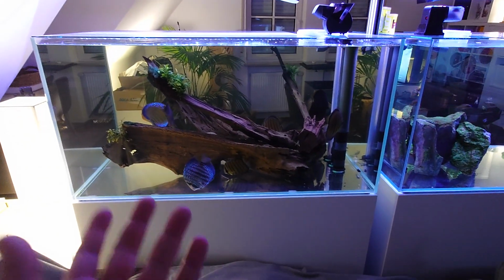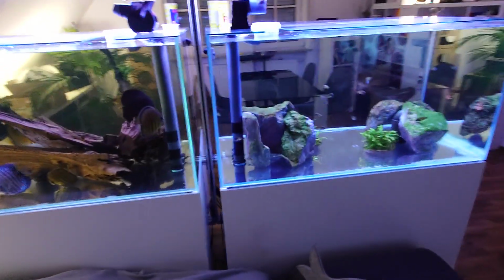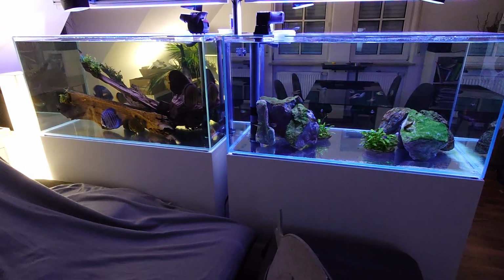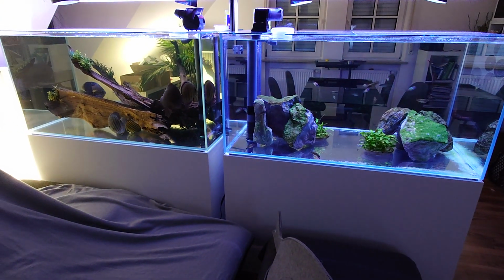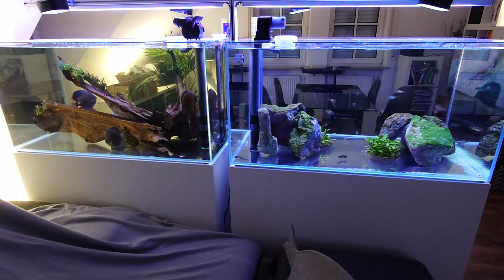But here for the tank, the question is still there. So, first topic, and this is not an answer, in fact this is just an observation: the nitrate race maybe shouldn't be the focal point of aquascaping and fish keeping.